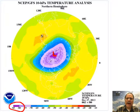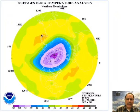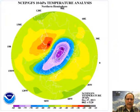Now let's jump ahead 5 days to see what the GFS computer forecast model is doing 5 days from now. And indeed, here's the forecast map 5 days from now from the GFS model. Notice a large area of above normal temperatures here. You can look at this as a high pressure in the stratospheric part of the atmosphere around 10 millibars 5 days from now. Again, the North Pole is right over this area right here. This cold polar vortex is starting to get squeezed.